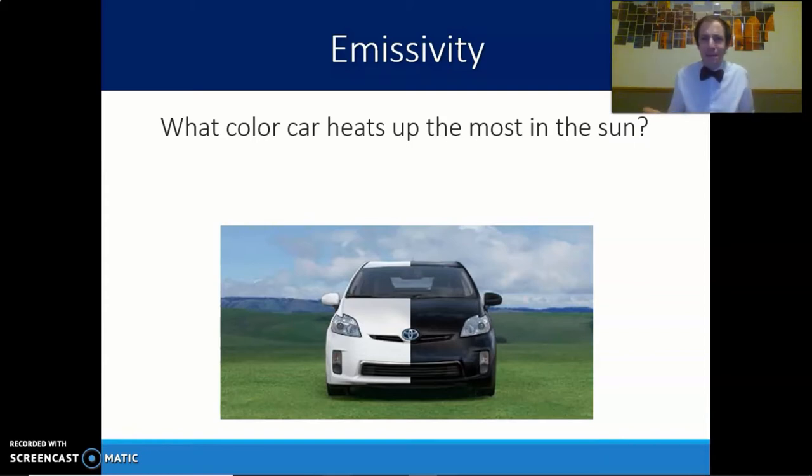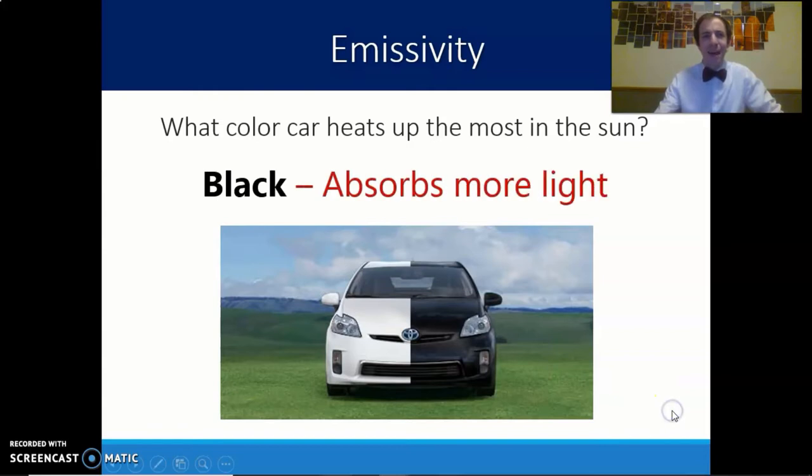Now, you've probably experienced this in some fashion or another, whether it's a car or something else. You probably have some awareness that black is a color that absorbs more light. White is a pretty reflective color, doesn't absorb any of the wavelengths, and then reflects that light back. So it doesn't heat up as much, but black absorbs all the wavelengths of light, and then ultimately heats up more, transfers that light into thermal energy.